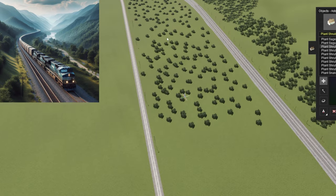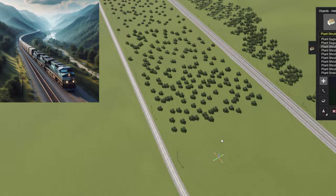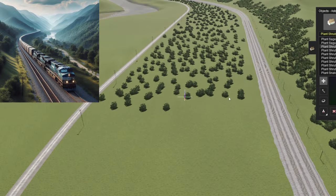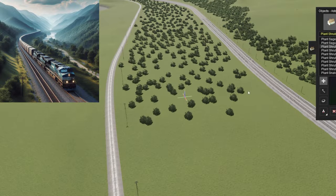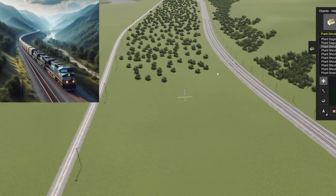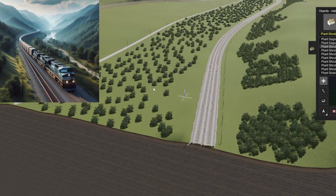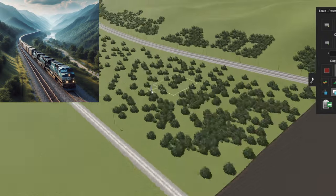much like the mountains, takes a lot more time than what you guys are seeing, thankfully, in the time-lapse version of this. This did take a while to go in and just get all this same shrub asset down here in the middle, because it's a lot of space. It's a lot of space to fill in.